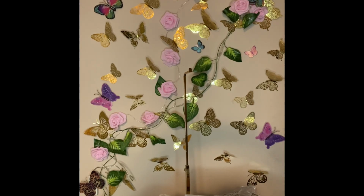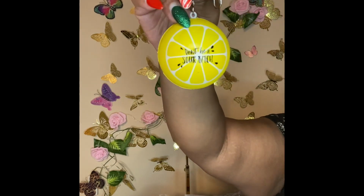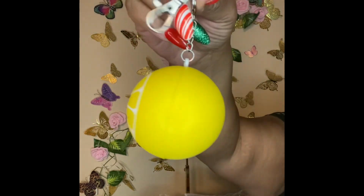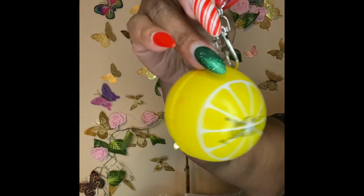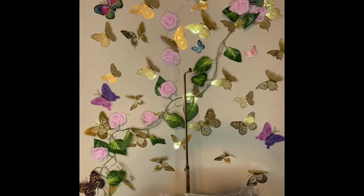I'm trying to see if I can find the purse charm. This is, well, it's one of them. The other one I think I put up already. Oh, it says, don't be a sour bitch. Y'all see that? I really like it, y'all. But so that lemon will go with the products. Okay.